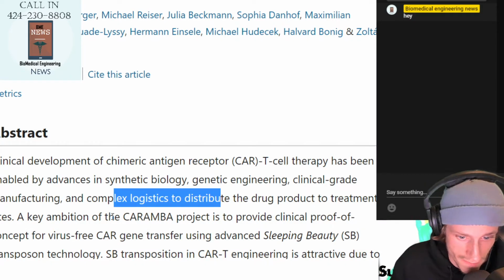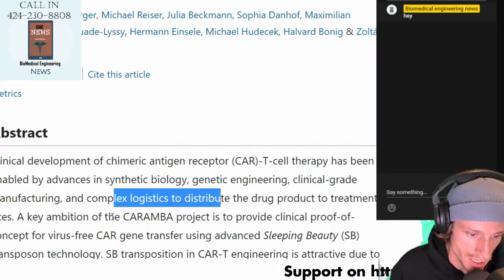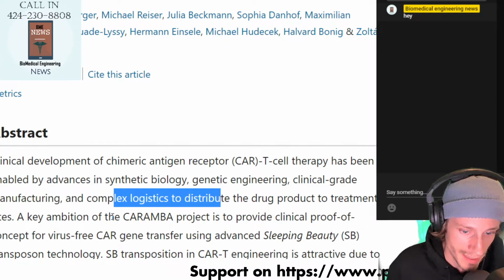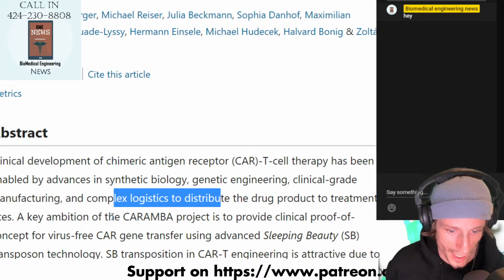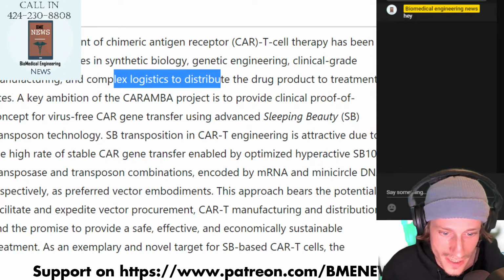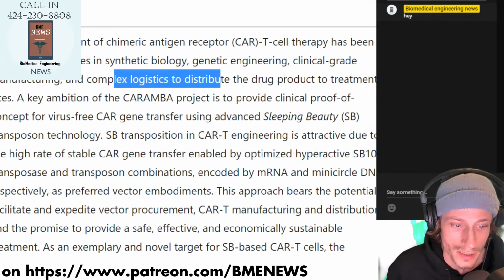This approach bears the potential to facilitate and expedite vector procurement, CAR T manufacturing, and distribution, with the promise to provide a safe, effective, and economically sustainable treatment. As an exemplary and novel target of SB-based CAR T cells, the Caramba Consortium has selected SLAM F7 antigen in multiple myeloma. SLAM F7 CAR T cells confer potent and consistent anti-myeloma activity in preclinical assays, in vitro and in vivo. The Caramba clinical trial investigates the feasibility, safety, and anti-myeloma efficacy of autologous SLAM F7 CAR T cells. Caramba is the first clinical trial with virus-free CAR T cells in Europe, and the first clinical trial that uses advanced SB technology worldwide.